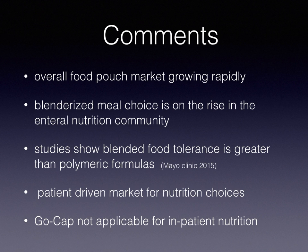So final comments is that the overall food pouch market is growing rapidly. You're seeing many companies switch from boxes and cans and bottles to food pouches. The blenderized meal choice is on the rise in the enteral nutrition community. Most people that start out with formula switch over to the more natural products as it is much better tolerated. However, there still is a large market of people that still use formula. It's definitely a patient-driven market, especially in the nutrition choices.